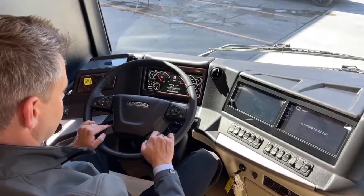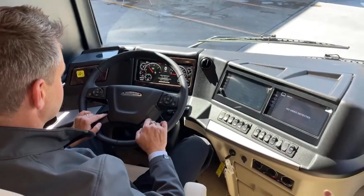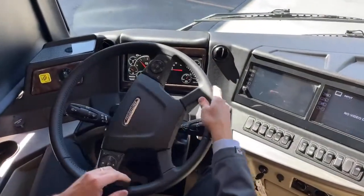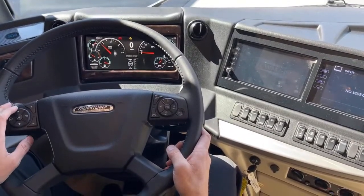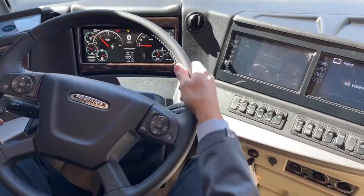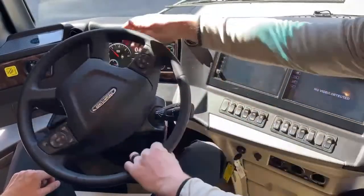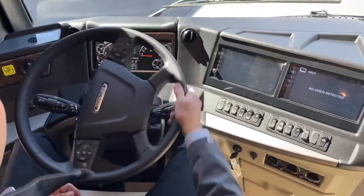Essentially, it does a couple different things. My favorite thing is it adjusts how much torque it takes your hand to turn the steering wheel. Right here it says steering effort. If we scroll it down to less effort, after it rolls around for a little bit, Joe would be able to move that steering wheel with one hand or one finger, spin it all the way around. We have to roll first so it can adapt.